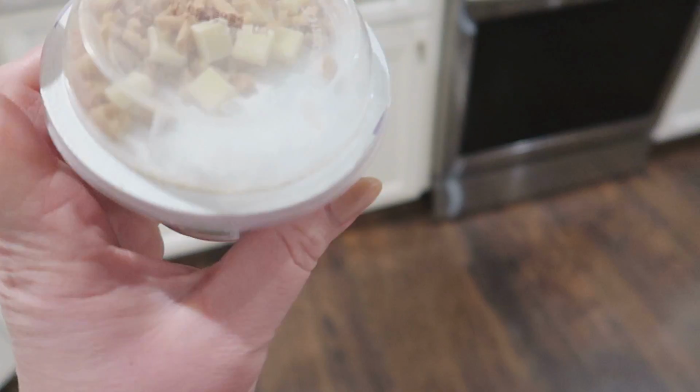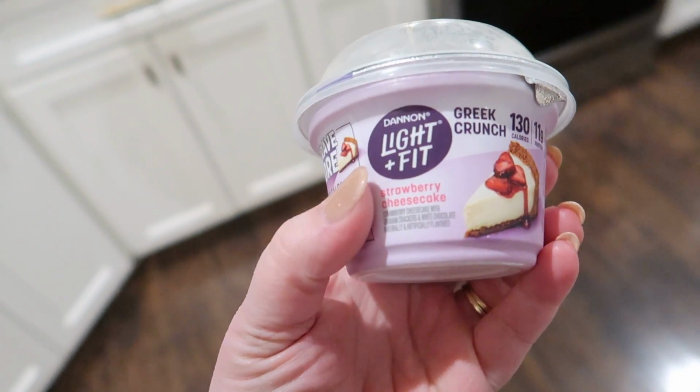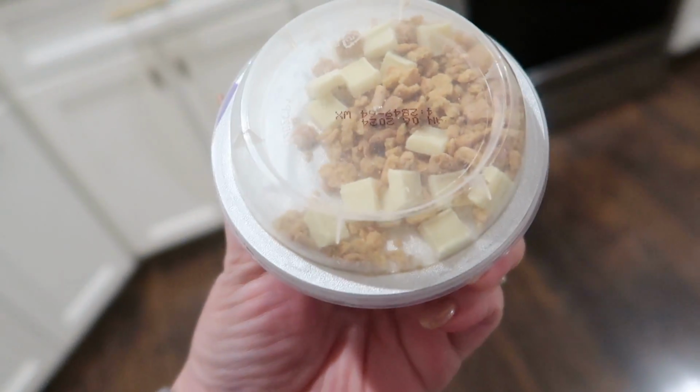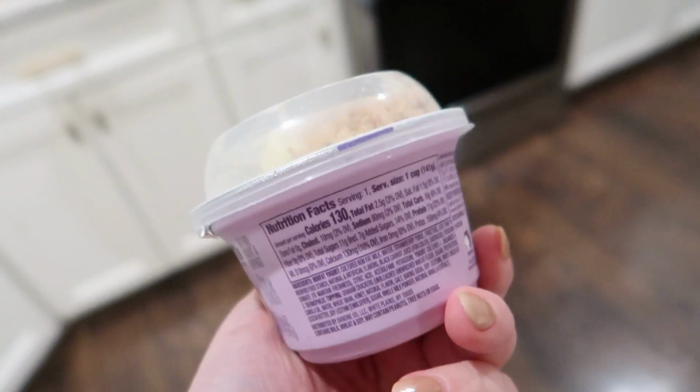This is the last thing I'm going to eat today. It's almost bedtime. I need to take my meds. So this is a Dan & Lighten Fit strawberry cheesecake Greek crunch, only 130 calories, 11 grams of protein.